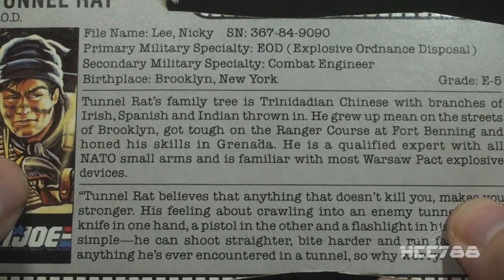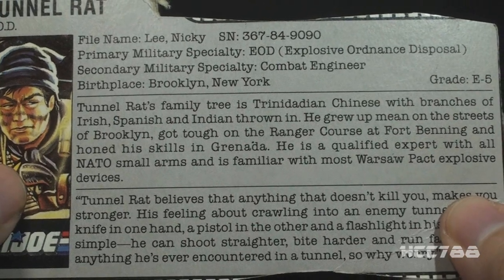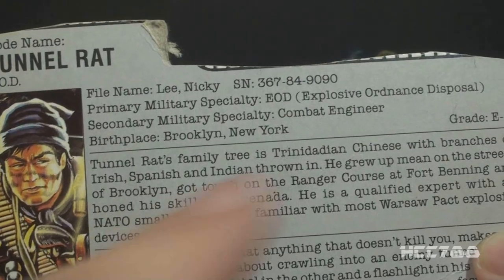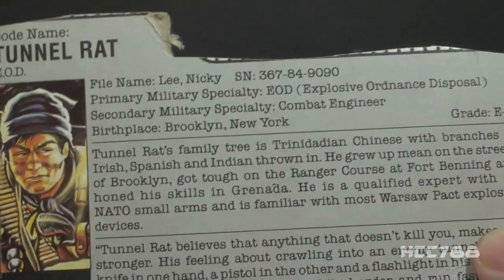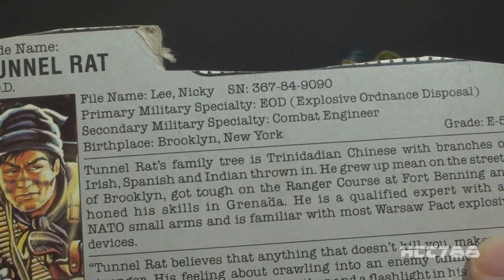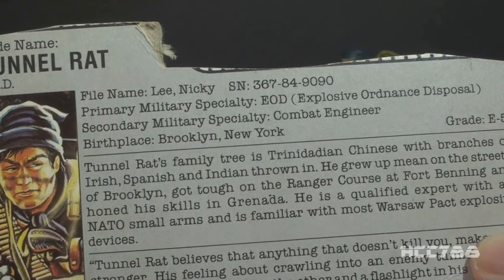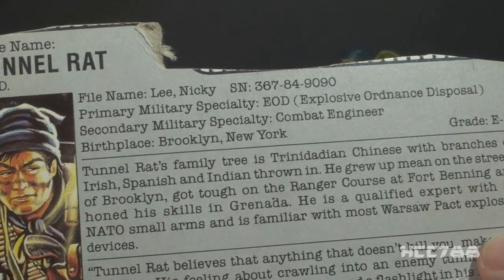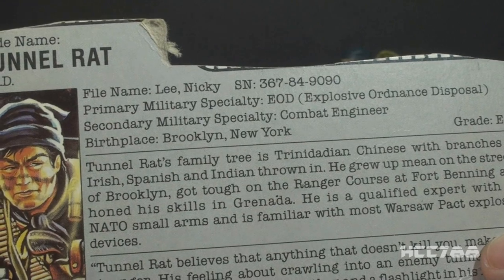He grew up on the mean streets of Brooklyn, got tough on the Ranger course at Fort Benning, and honed his skills in Grenada. The U.S. Army's Ranger School is located at Fort Benning, Georgia. Grenada is referring to Operation Urgent Fury, the U.S. invasion of Grenada in 1983. That operation was over pretty quickly, so he didn't have much time to hone his skills there.